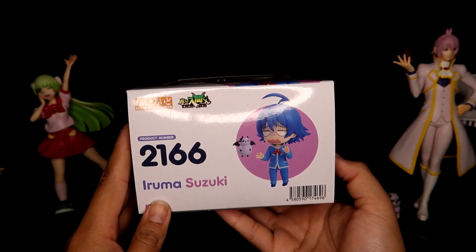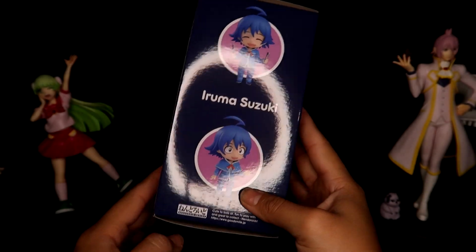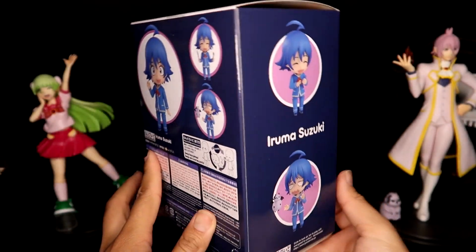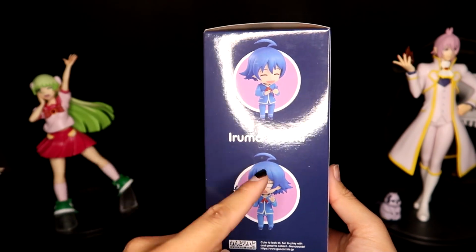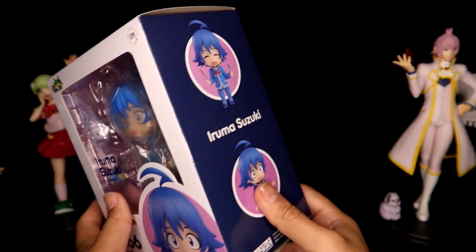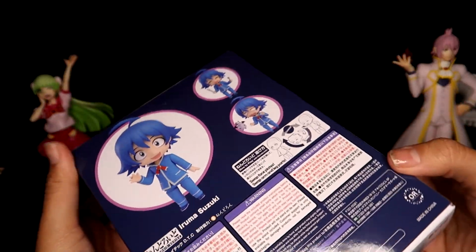So here is his box. He's Nendoroid 2166, Iruma Suzuki, and I really hope that he sold well and they can make more. I definitely want an Amity figure of these prize figures to match, but I wouldn't be opposed to getting an Asmodeus. Did I show the back already?